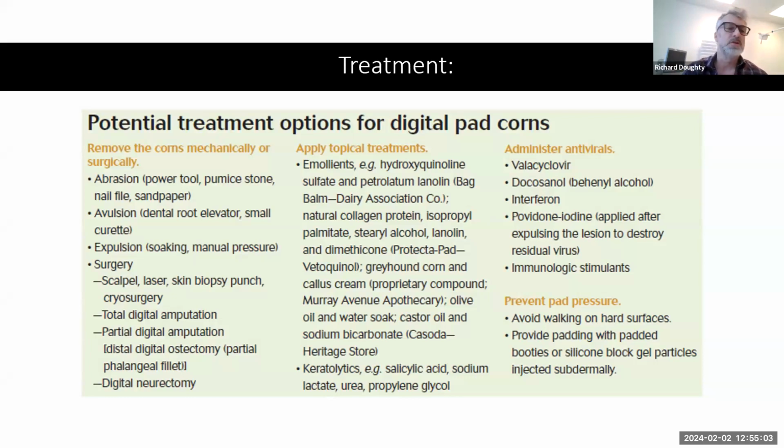So you have abrasion, you can cut them out, you can do surgery to cut out the whole lesion, or maybe cut the nerve so that the animal or the human doesn't feel it. Also, you can use things to hydrate the skin, also things to break away that hard tissue. We can all get those from pharmacists, for example, to break it down. Also, people have tried antivirals when they initially thought it was a virus.